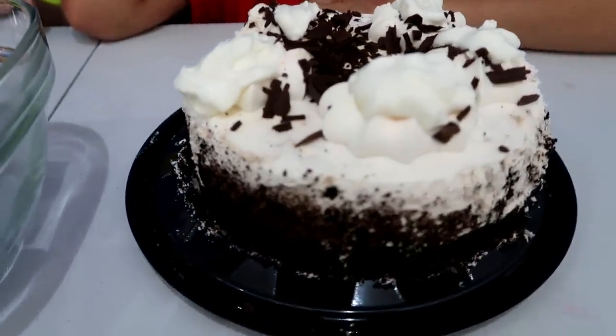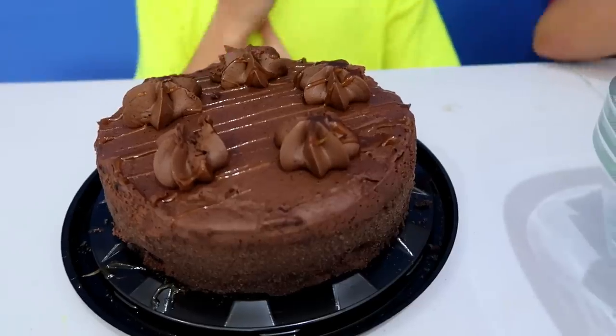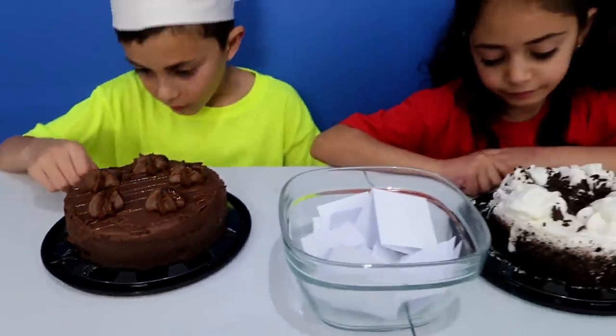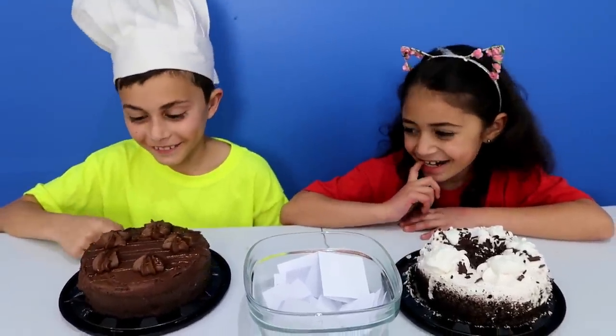Do you think Heidi baked this cake? And Zidane baked this cake? Guys, let us know if this is homemade or we just bought it from the store. This smells so good, right?